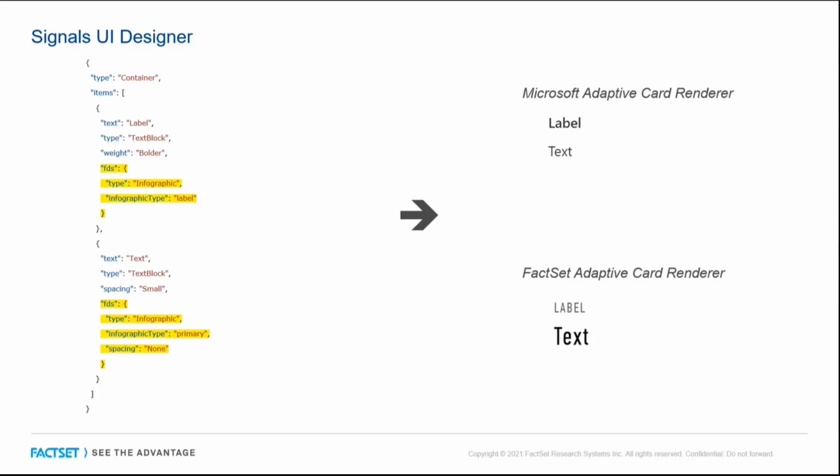And then you can see on the right-hand side how this adaptive card JSON ends up getting rendered. On the top, you just have the regular text blocks with the bolder weight and the small spacing. Whereas on the bottom, you're seeing our components that are rendered in Vue with those overrides that we have in that FDS section. This has really helped us maintain a single template for each signal, while also being able to have a native looking appearance in both our application and any integrations we have, like Microsoft Teams or something like that. Yeah, definitely.